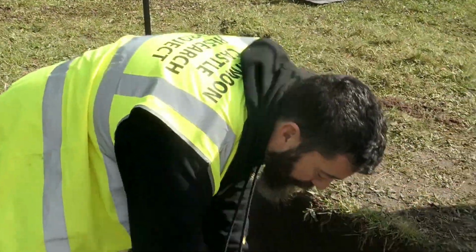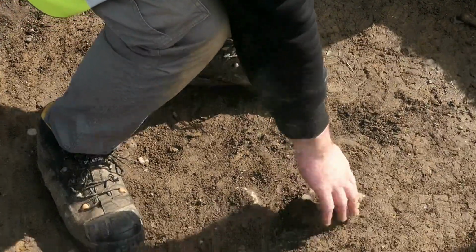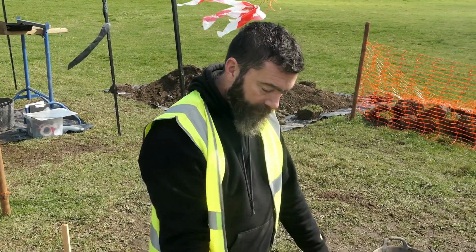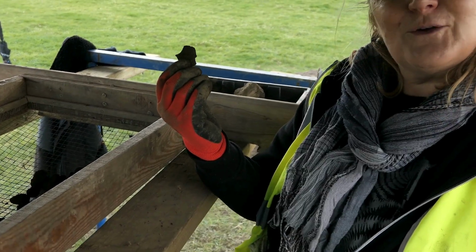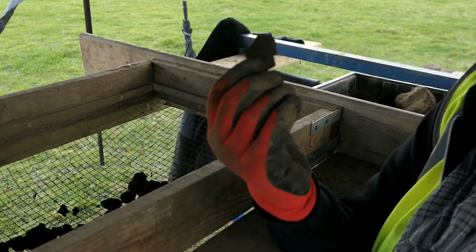Discovered this sticking out of this layer, which is an upturned cow skull. See the teeth there. That says that this isn't a natural layer. This is a man-made or human-made layer. We found something, but we haven't told anyone yet. What is it? We don't know. We keep pulling out bits of stone, but who knows?